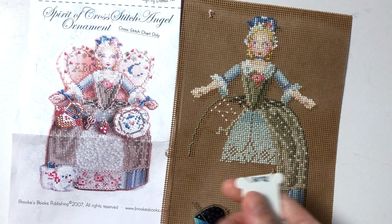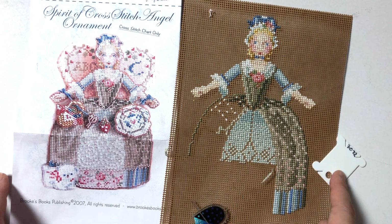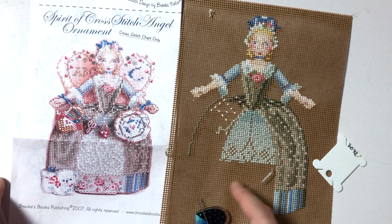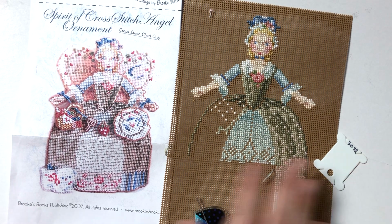So I'm going to do the beading separately, but I can't finish the cross stitches right now because I ran out of this color. I also looked through my other DMC boxes and I don't have an extra one. So I don't think I'll be able to finish this today.